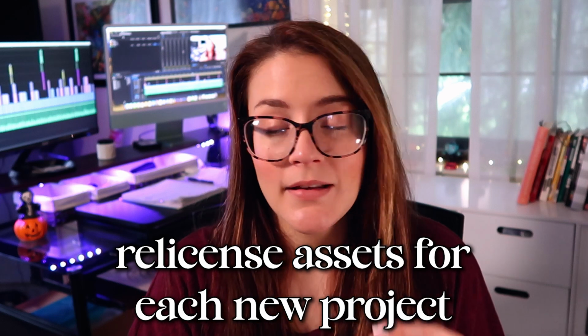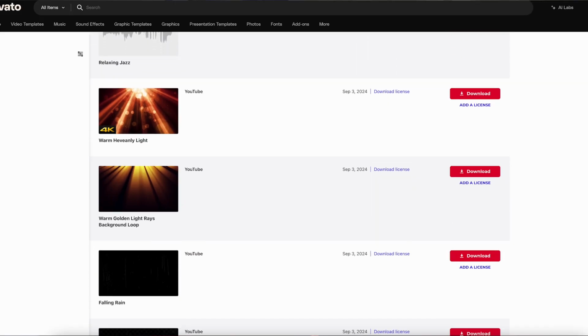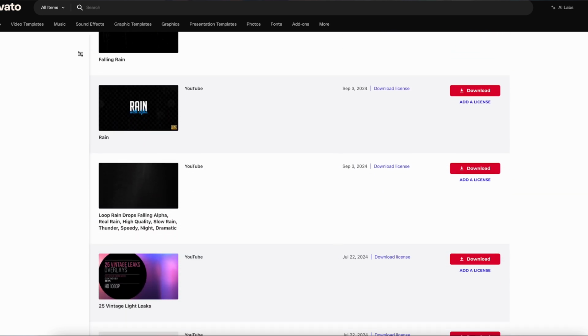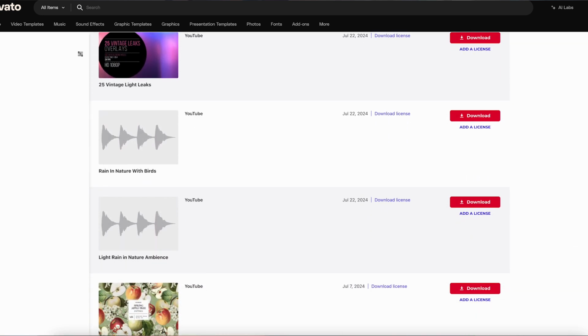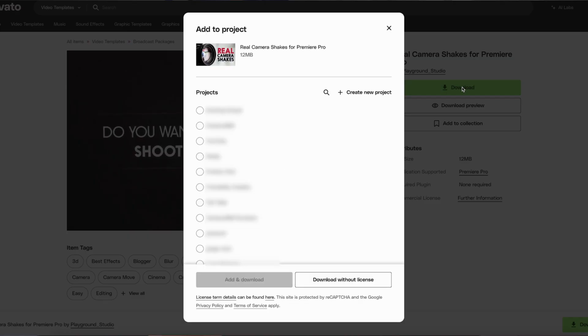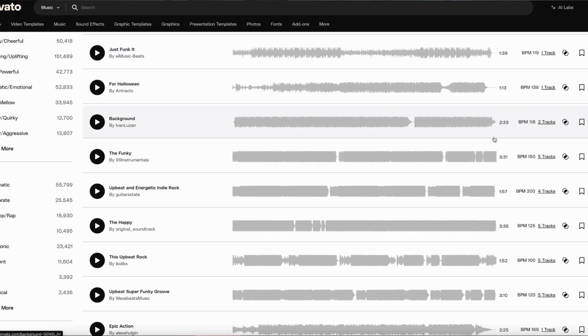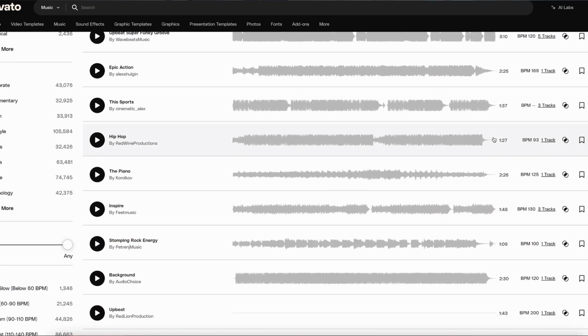Licensing per project. Technically, on Envato Elements, you do need to relicense assets for every new project that you use it for. And that can be kind of inconvenient for long-term projects. So every time you download an asset on Envato Elements, it asks you what you're using that asset for, which project, and then you can download it. And that's going to give you a specific license for that particular project.